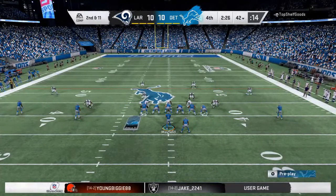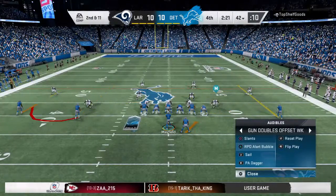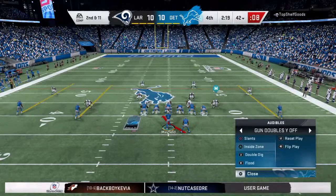Watch the ship. Hey, hey. Watch the ship. Check. Alert.